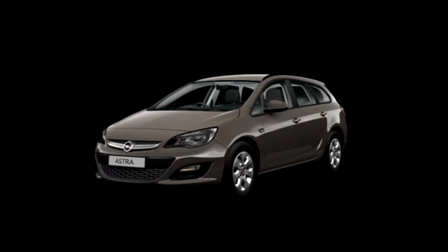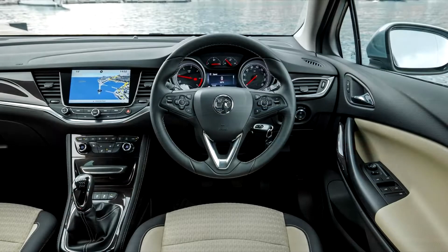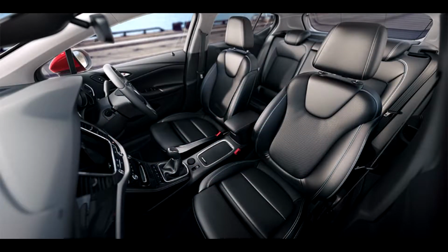To kick things off with number 5, it's the Vauxhall Astra Sports Tourer. If it's value for money you're after, it doesn't get much better than this. Available for less than £190 a month, the Astra estate is great to drive and includes loads of standard tech like a 7-inch touchscreen monitor, DAB radio, Bluetooth connectivity, USB and AUX ports, and Apple CarPlay and Android Auto.